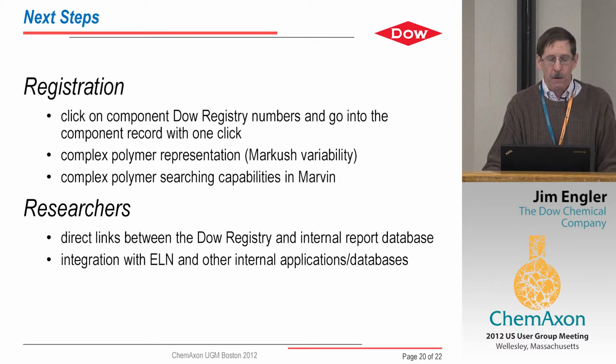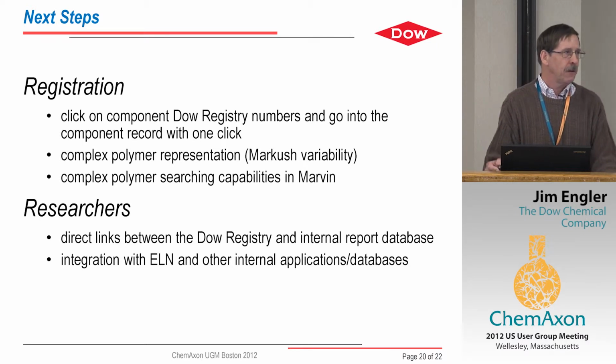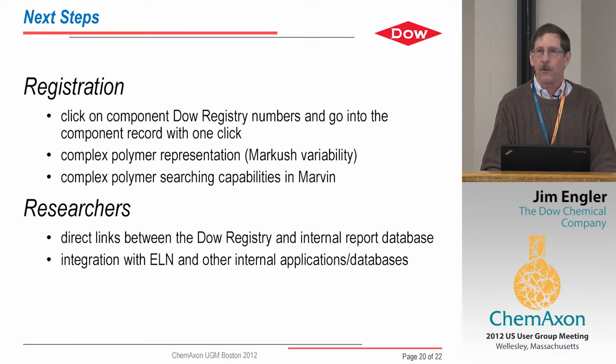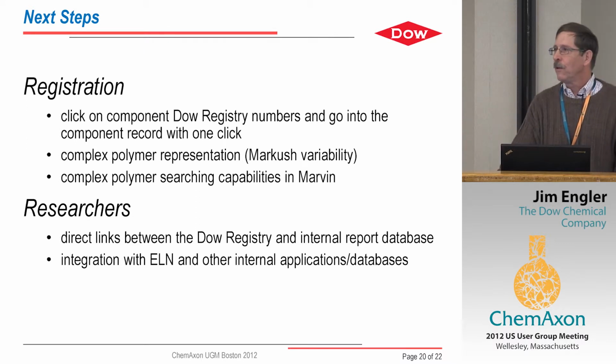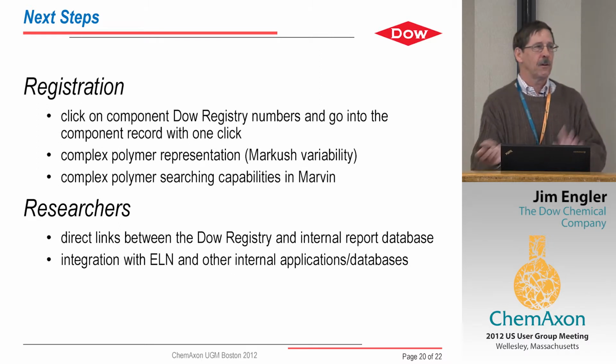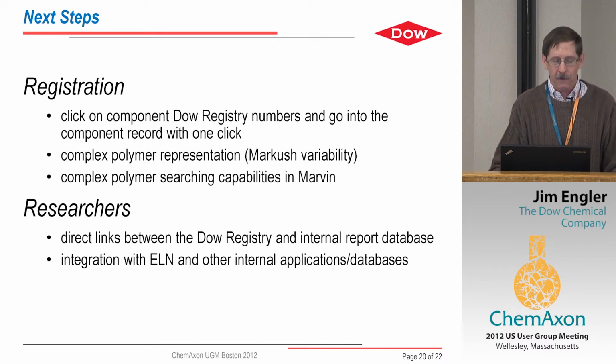And the other area would be improving our ability to register polymers using Markush structures, both for registering and for searching. Also, for the clients, one of the things that is most important is to be able to use the unique registry numbers and search for those in our report system. Again, referring back to ChemAbstracts, which is sort of my model of how this would work best, you can search in the registry system, push a button, and now you get all of the reports back from the system. We still don't have that connectivity, and that's something we'd like to build in.